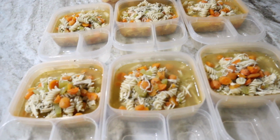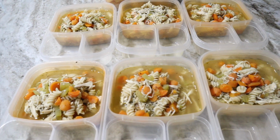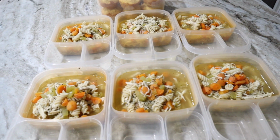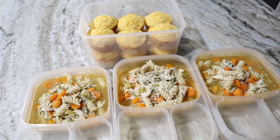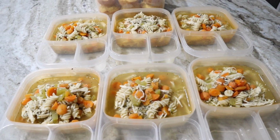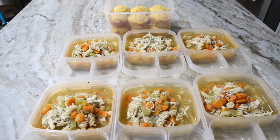Alrighty, here are the completed chicken noodle soups with the corn muffins. I can't remember how many points it is. I have it in my app, but I will have it linked down below so that you can import it and see what your personal points would be on it, because everybody's is a little bit different now. The corn muffins are 3 points for me. I feel like the soup comes out to 2 to 3 points a bowl, so it's still a fairly low point meal as well, but it looks and smells and tastes delicious. Can't wait to try this.